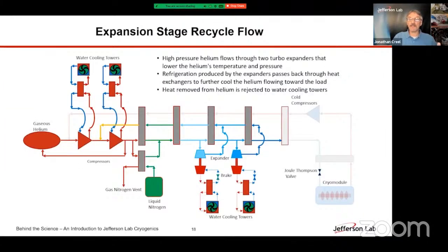So the next step is expansion. We use turbo expanders instead of orifices. These turbo expanders spin at speeds of up to 250,000 revolutions per minute. The helium stream is split into two streams. One stream continues on toward the load.